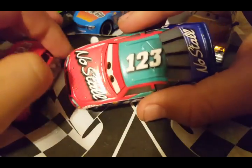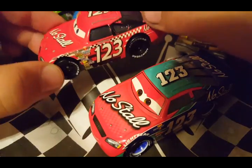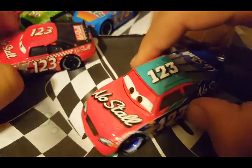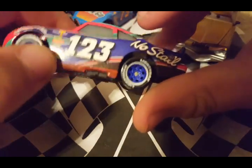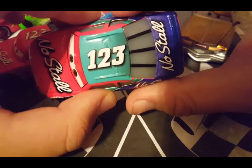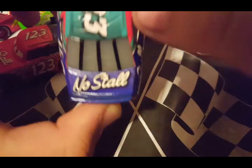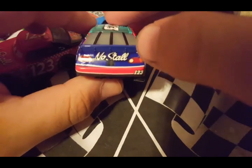And also, as you can see, they added more colors, because the old colors for No Stall Company were black, white, and red. The new one has green, some blue, and some red and white again, some with the lettering. It's very awesome. I'm glad they did that. And his rooftop is green with 1, 2, 3. As you can see on the back, it says No Stall. Right here, it has No Stall 1, 2, 3.